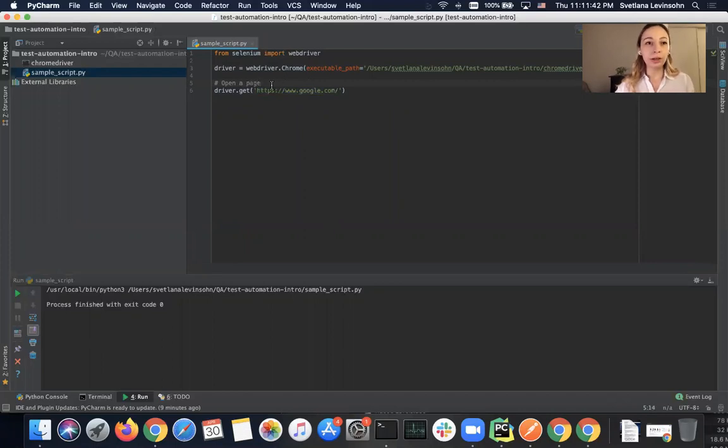Be careful here. When you are copying the website, it should start with HTTP or HTTPS. If you just copy something like www.google.com, it's not going to work. If you don't believe me, you can try it yourself. But for now, I'm just going to put the right URL in here, and that should open our page.